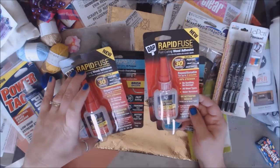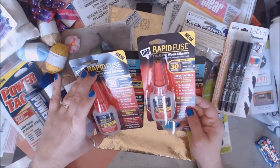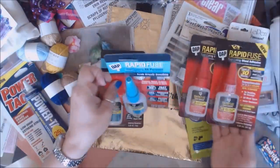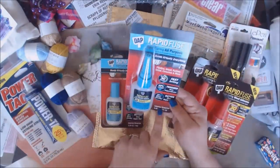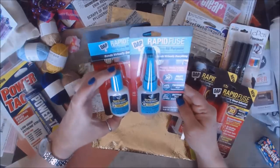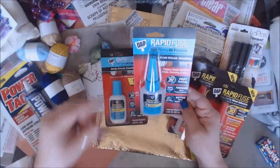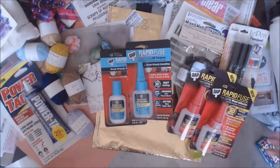And I showed it to him and he goes, oh, fantastic. I love this stuff. I buy it all the time. I'm like, it's yours. It's all yours, honey. And this is a fast curing for all purpose. And she gave it to me in two different types of containers, which I thought was fun. So this is a brush applicator. And this is just like a regular glue for interior, exterior, for all kinds of stuff.